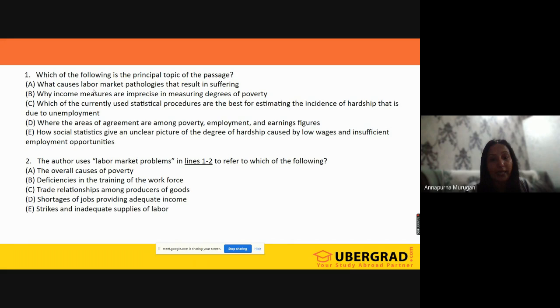No, right? So therefore, if you see E, it is giving us the idea of how social statistics give an unclear picture of the degree of hardship caused by low wages and insufficient employment opportunity. This is what is given throughout the passage. It is not given at one shot. So therefore, without summarization, I don't think we could have got this answer as E. Let it be principal topic, primary topic, main idea, central idea or the title, you need to have the summary here.